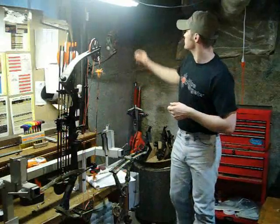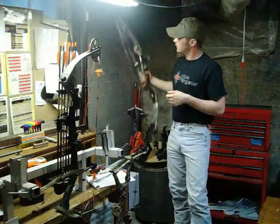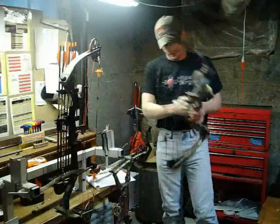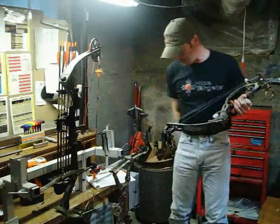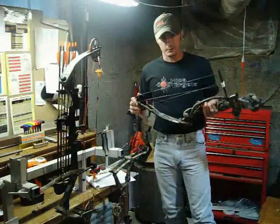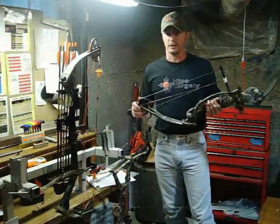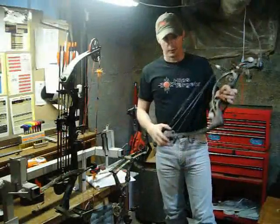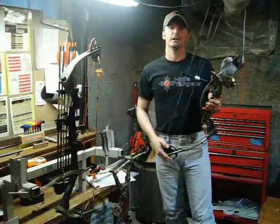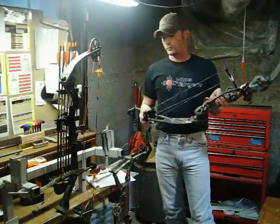One of the other cam systems is a solo cam, and the solo cam is going to be a little bit slower than the binary cams, the 2 cam systems, but it's going to be a lot smoother. It's going to be a lot more forgiving because you're not shooting quite as fast as you would with the others. These are good bows because they don't go out of time. They're easier to maintain, and they're a lot more forgiving as far as your form goes.